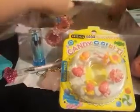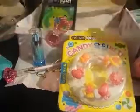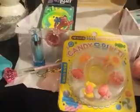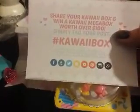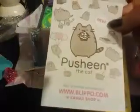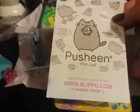Or not this month, but for August. And it has all these little... here is the kawaii box, and then on the back has all their social medias. So we got that. And then this is the Pusheen box that I demoed last month, if you want to check that one out.